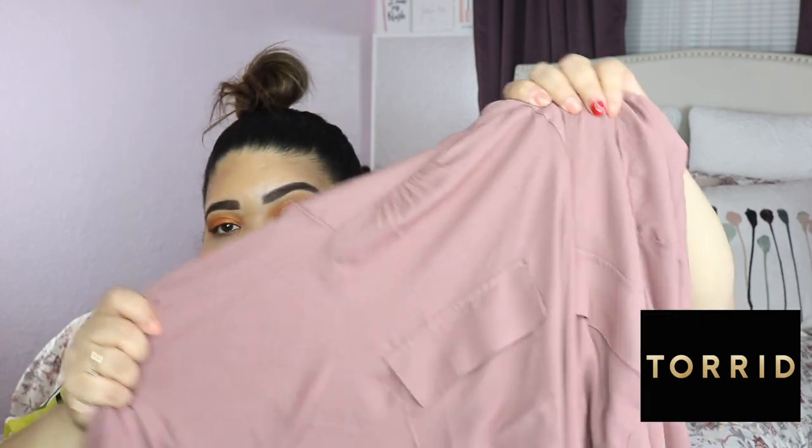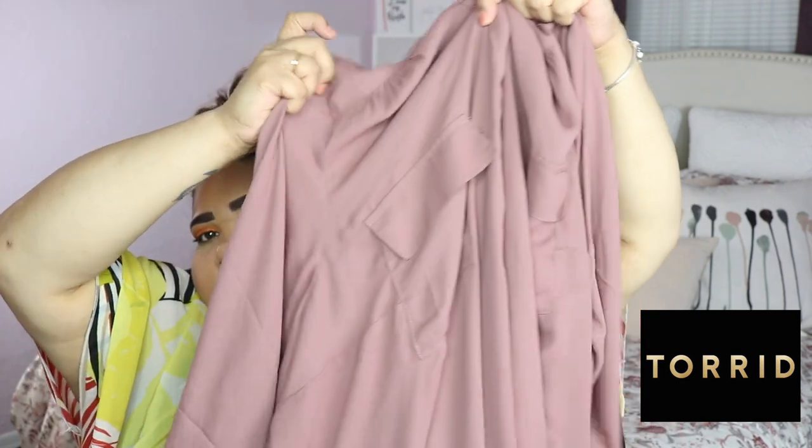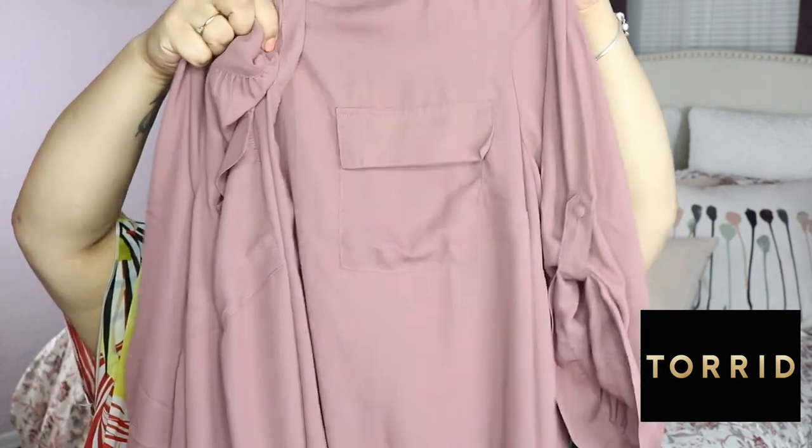I picked up a basic blue tank top. I also picked up this blouse, because I wear a lot of these for work. So I picked this up. It's really dressy. Hopefully you guys can see what it looks like. So this is how it kind of looks. It has two front pockets, but I'll leave the link down below so you guys can see that for yourself.